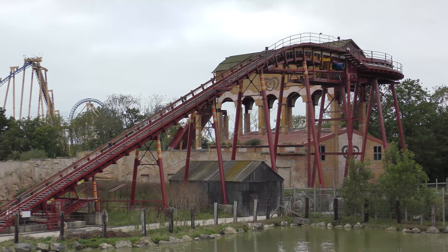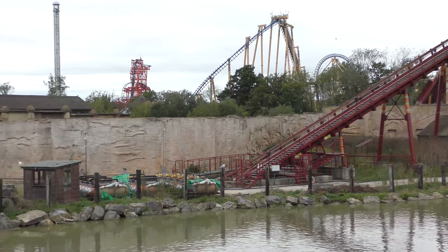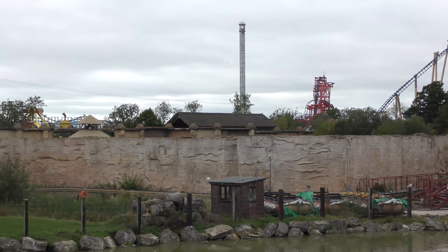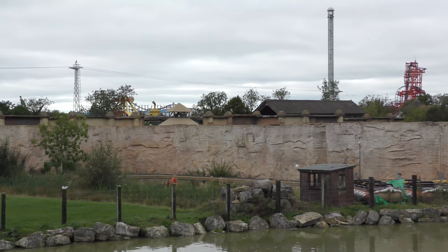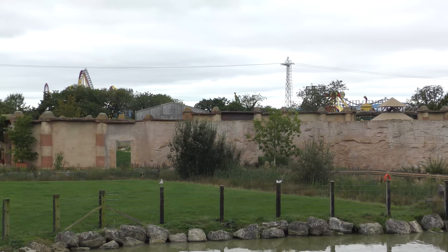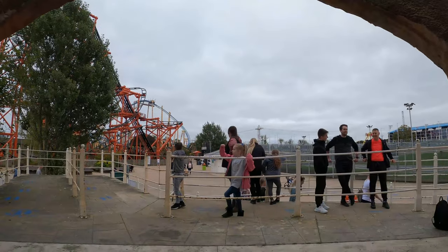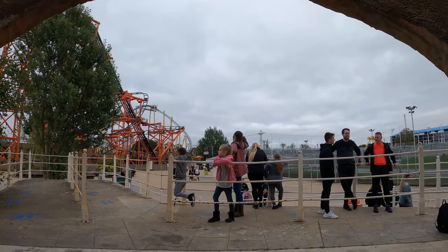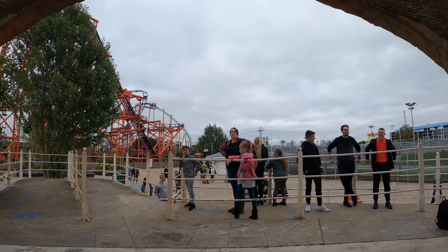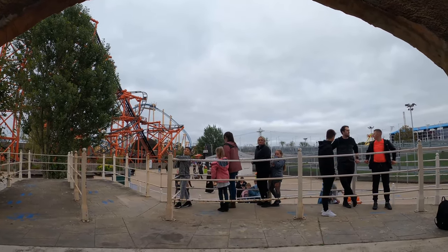You can see there's a log flume, which unfortunately isn't open this season. A good shot of Kamali in the background, and Mumbo Jumbo. Cliffhanger, the drop tower. And there's the new coaster. So the S&S shot tower did open. On the website it wasn't listed as being open.